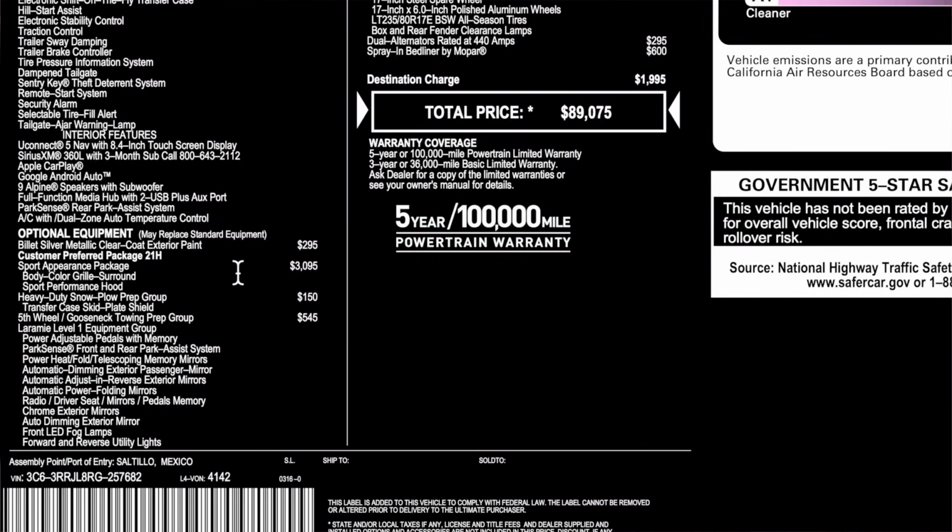Now, here are all the options. The first one is the billet silver, which is $295. The sport appearance is $3,095. Heavy duty snow plow prep and fifth wheel prep is right there. But check out the Laramie Level 1 equipment group. Do you guys notice something there? There's something missing on the side of there. And you've guessed it. There's no price for that package.